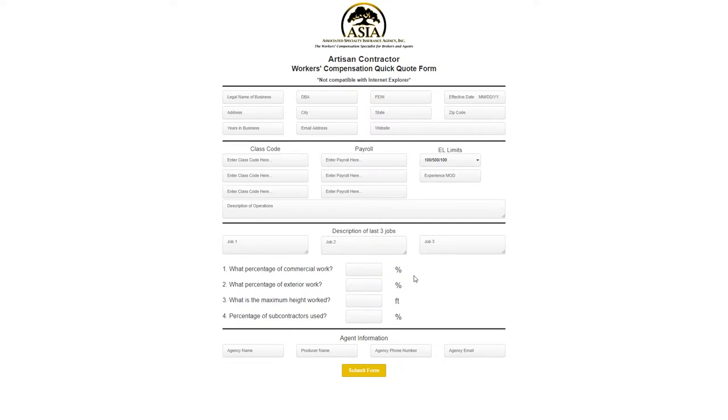Also, we're asking for the percentage of commercial work, exterior work, the maximum height worked, and percentage of subcontractors. Of course, you have to put your agency name so we know what agent it's coming from. Hit this submit form button, it comes right to us on the back end, and like I said, within a day or two, you'll definitely get that indication from us.